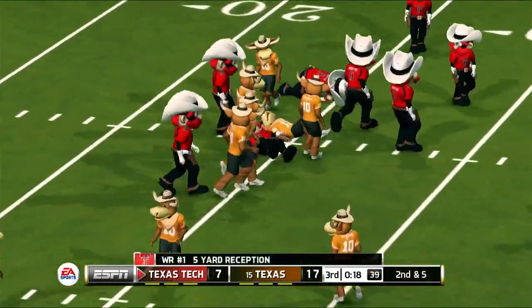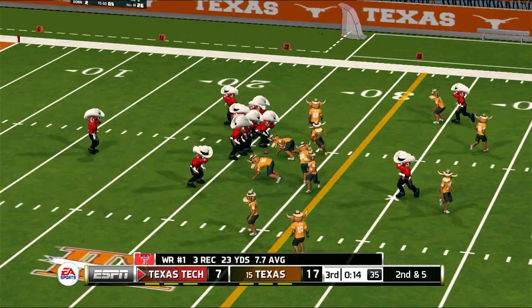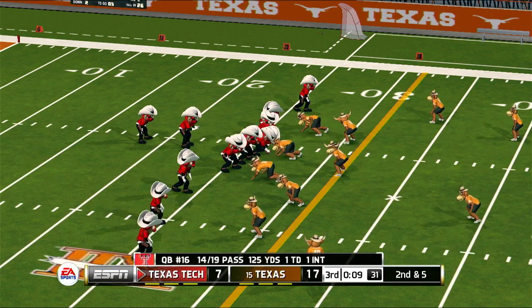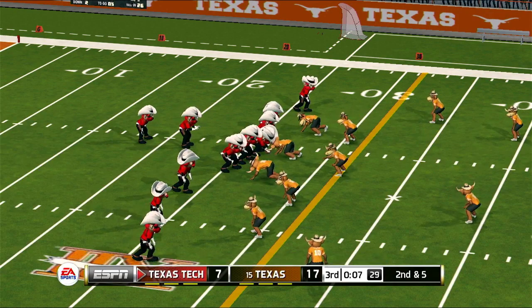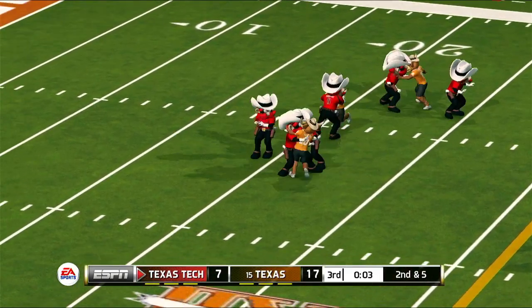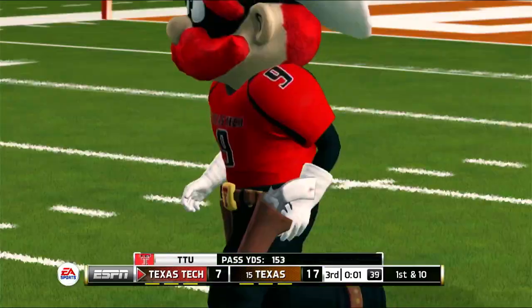Throws complete, and he's hit right away. He made a good read here to find his teammate. That's sound decision-making. That brings him to second and five. Read down. He guns it right side. Great catch, and he's out of bounds.